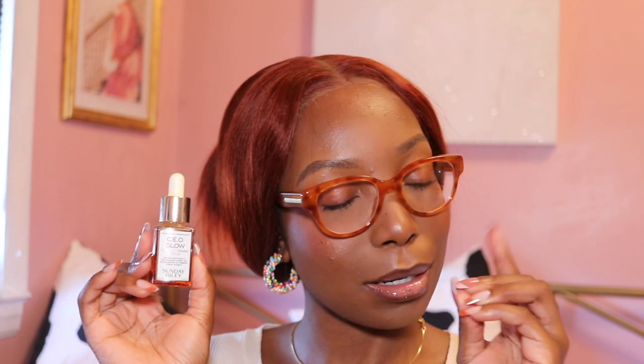I usually get this on sale though, because it is a pretty penny. So I typically get this on sale. Again, I'll try to do my best about posting faves that are on sale if I do catch a sale for y'all. But this is one that I do enjoy and I would recommend because the turmeric really does help to give you that radiant and natural glow from within.